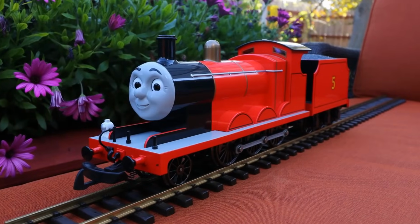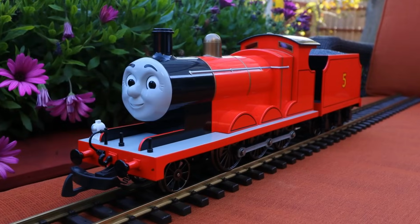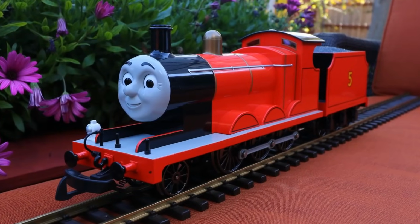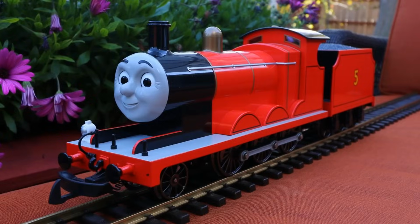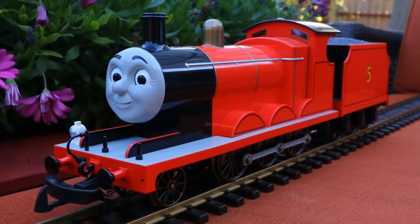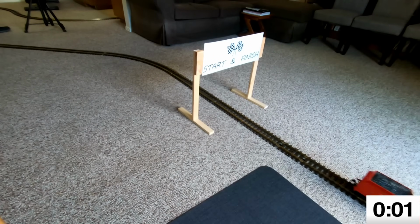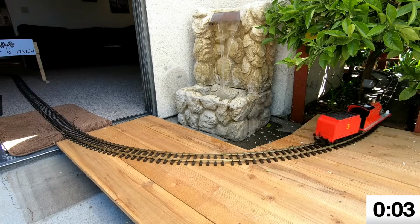Well, this locomotive runs hugely faster than that last one. Get ready for a speed run here, I think. This was number 2 on my list of predictions about which were the fastest locomotives in my collection. It's Thomas's friend James, the red engine. He's off to a great start, that's for sure. Look at that speed he's got going.